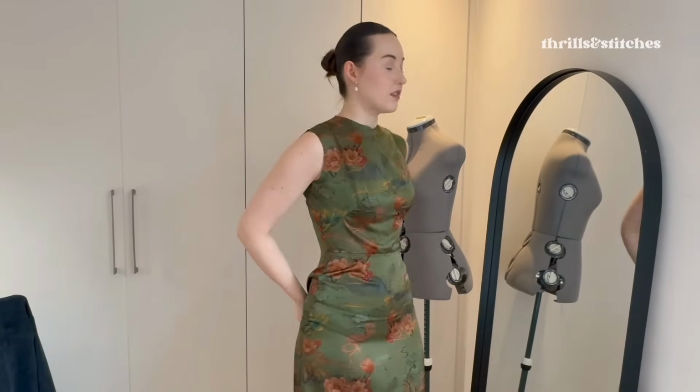As you can see, it is really quite close to my actual body, but it is not too tight. What I wouldn't want is for it to sit like this, because obviously that's not going to be very comfortable for me in the long run. We do need a little bit of wiggle room, which the pattern provides.